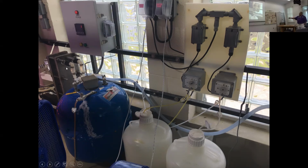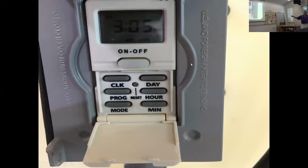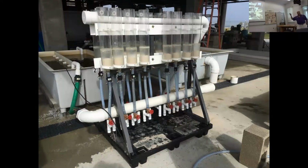These are 2 carboys here. One's for the nutrient F/2, and this is the silica for the diatoms. And these are operated by peristaltic pumps here. I built this on a piece of starboard, and these have their own timers. This is just plugged into a wall outlet right here, and you can buy these timers at Home Depot. It's the kind of timer you would put into a wall outlet, but instead of plugging it into the outlet, it's flush with a cover on it. Then you just set the programming however you want to dose it, how often you want to dose it. All right, so that's upstairs in the hatchery.